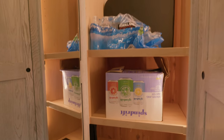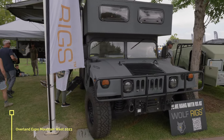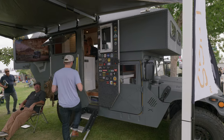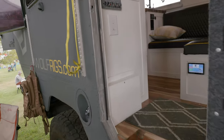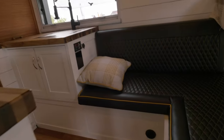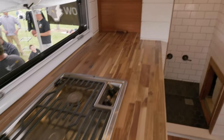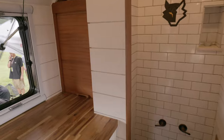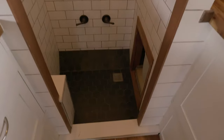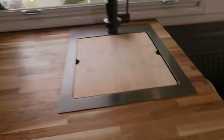This is a patent from Wolf Rigs. It is a military Humvee with an ambulance style camper in the rear. Pricing is at $350,000. You do get a remanufactured Humvee with a new Cummins 5.9 turbo that will get you 60 miles to the gallon. New or rebuilt, not sure, transmission, transfer case, and drive shafts, and rebuilt front and rear diffs. Military issued front and rear springs with new shocks. Not sure how comfortable that ride is, but I can say that the camper was super nice. I really like the build inside.